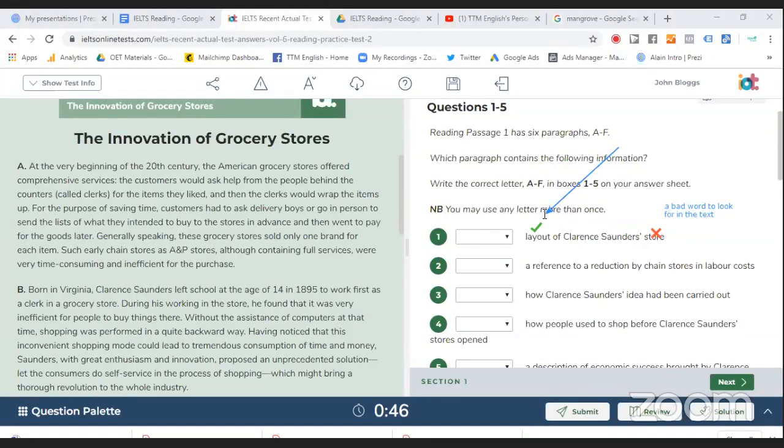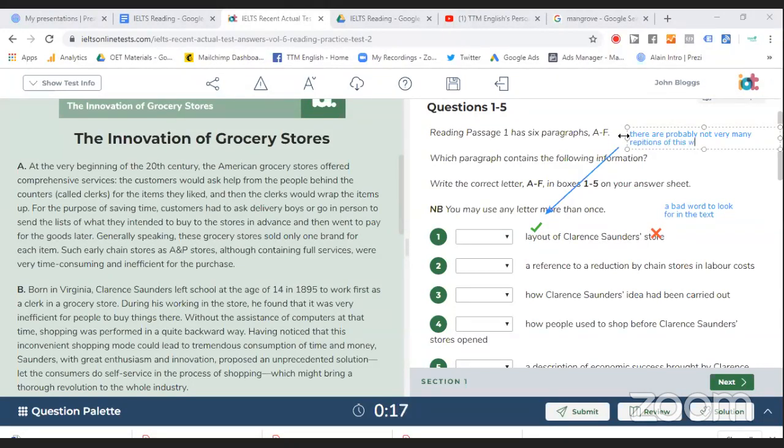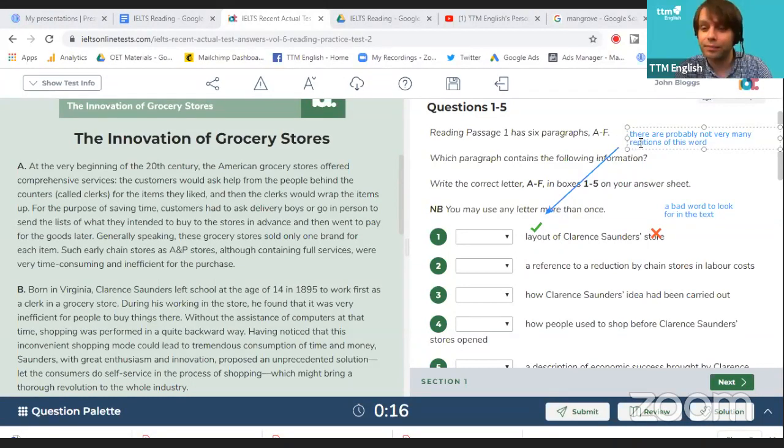It's specific. Good. I would say it's original, right? Or it's specific. Let's put this into more normal language. There are probably not very many repetitions of this word.